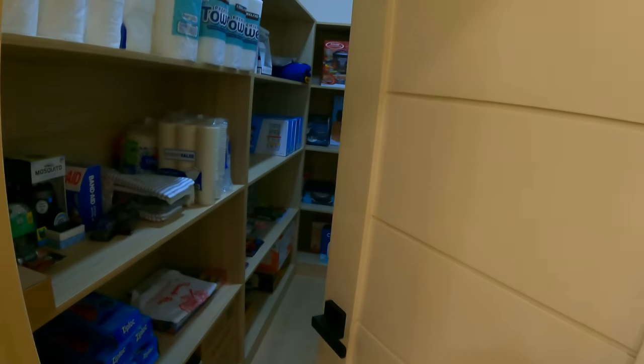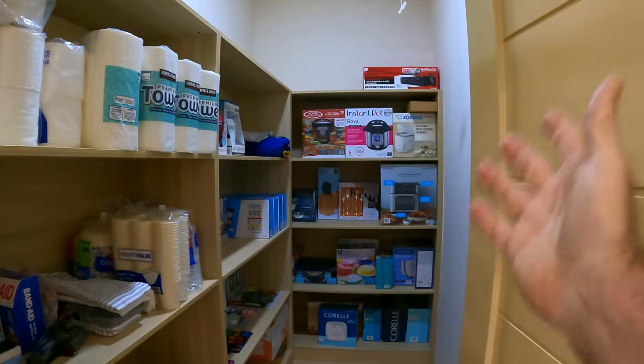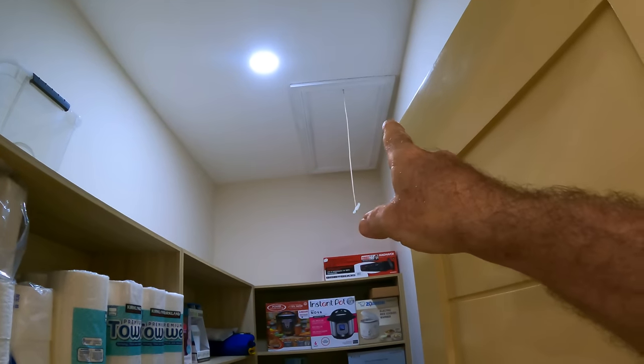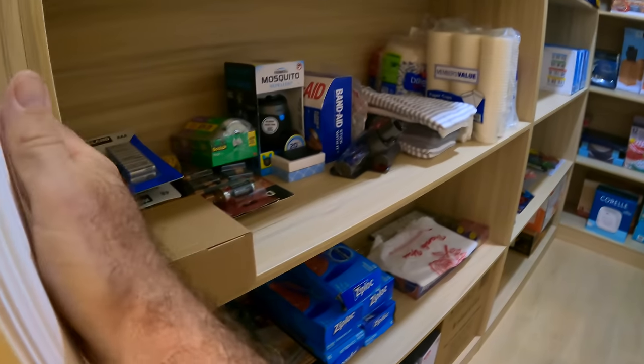Storage. Is it okay to go in there? Yeah. You're not storing any bodies in there, are you? No. Oh, look at that. Great use of storage space for your day-to-day things that you need around your house. Different types of paper products, your appliance boxes. So you've got plenty of room. And that's the pull-down access right up into the attic space, the catwalk that you have up there for the air conditioning and everything if you need to get inside the attic.